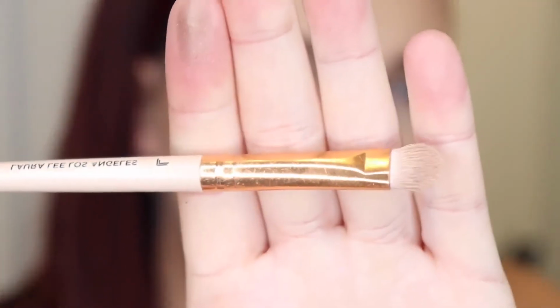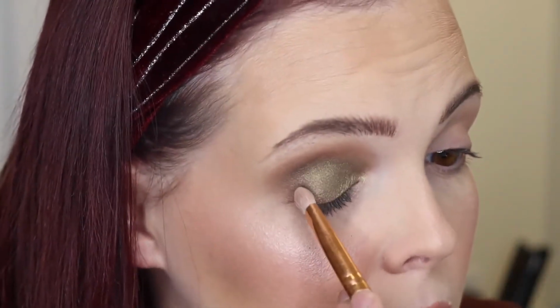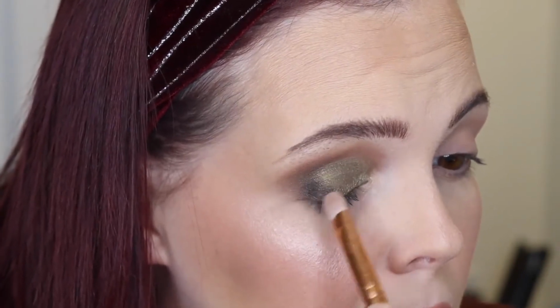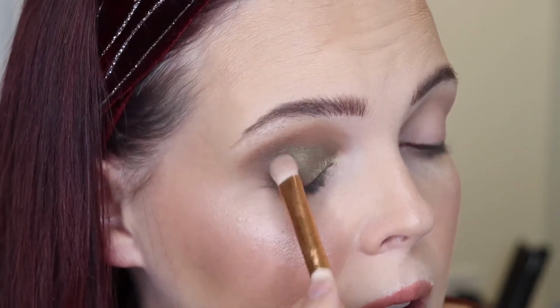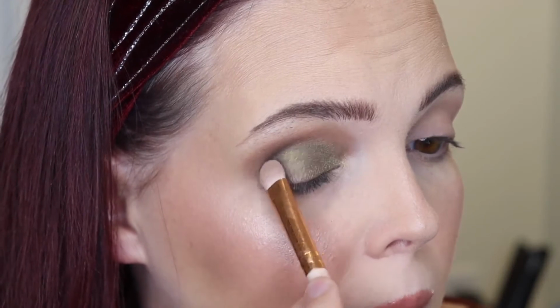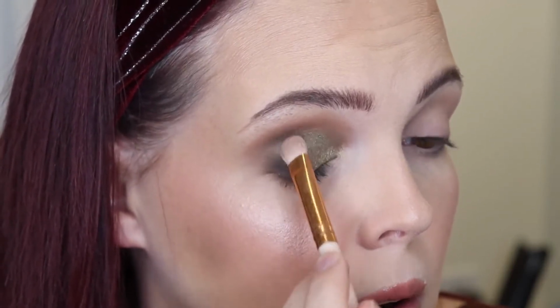Okay, so I think I am going to go with that black, but I'm going to go with a Laura Lee Los Angeles L19 brush. So this one right here, because I think I can pack it kind of in that part and not go too overboard. It's pretty pigmented when you dive in, so I'm just going to really focus that. I almost went to the other side. Sometimes if I get too much on my brush when I'm doing a full look, I'll put it over on the other side. Obviously we're not doing that. And I think I can get this where I want it. I'm really just focusing this on this outer corner.